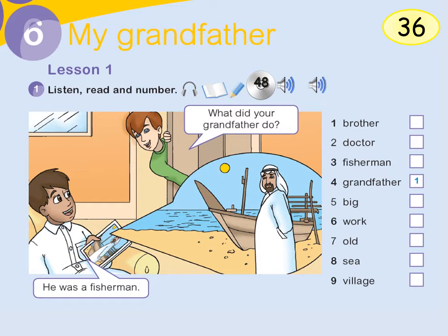Who's that in the photo? It's my grandfather. That's your grandfather? Yes, sir. No, it's my mother's father. He was called Majid. Oh, the same as your brother. Yes, that's right. What did he do?